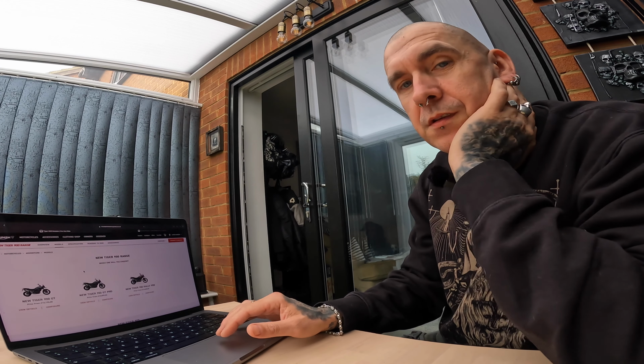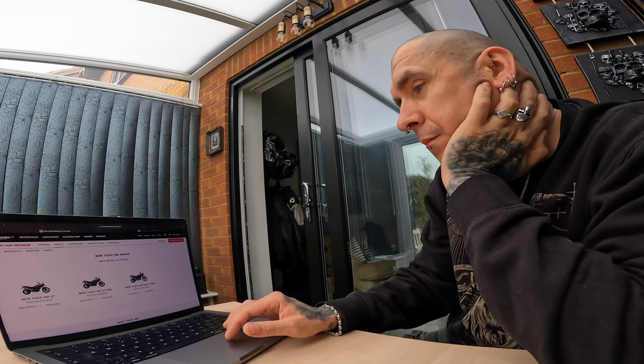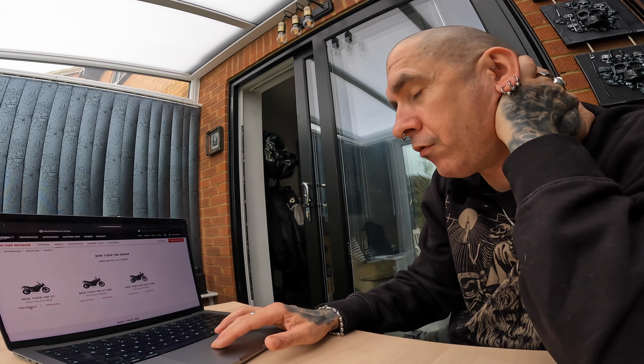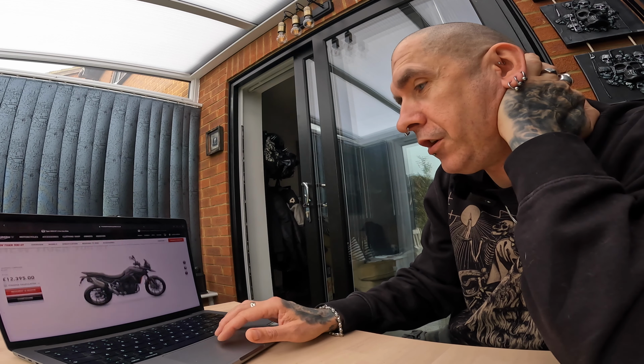In terms of models, they've reduced the range now, so there's just three models by the looks of it. You've got the Tiger 900 GT, the GT Pro, and the Rally Pro, starting at £12,395 for the GT.